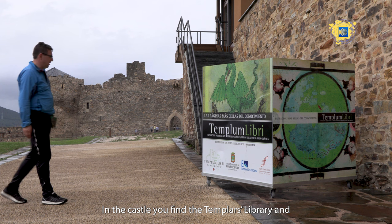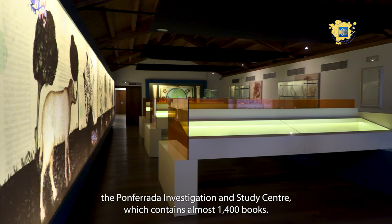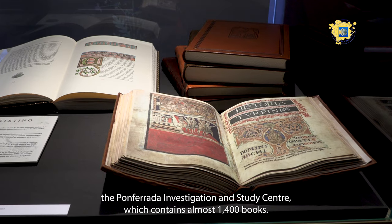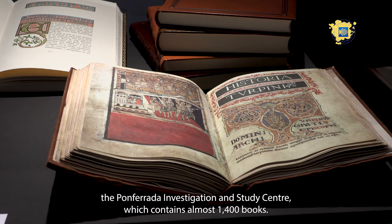In the castle you find the Templars Library and the Ponferrada Investigation and Study Center, which contains almost 1,400 books.